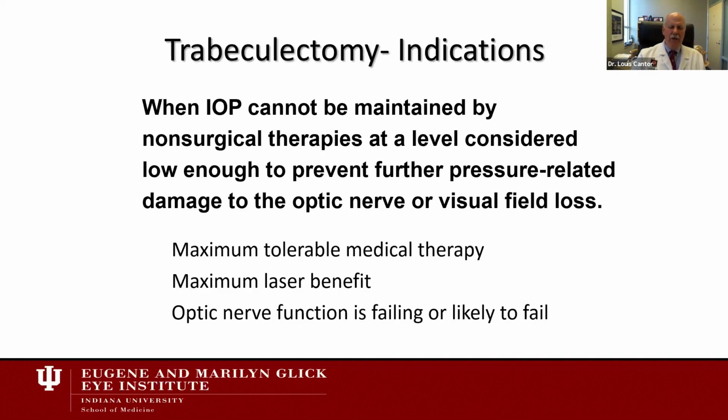We typically think of indications for trabeculectomy as when the pressure can't be maintained otherwise. Now that's going to vary in different parts of the world depending upon what's available. In some areas I know that medical therapy is difficult to obtain or maintain chronically. Laser may or may not be available. So how we define when to move to surgery really depends on availability, and on a lot of patient factors as well. How likely is a patient going to be able to follow up? How reliable are they? What's the social structure around them? There's a lot of things that fall into this.